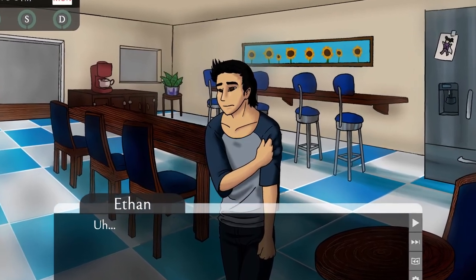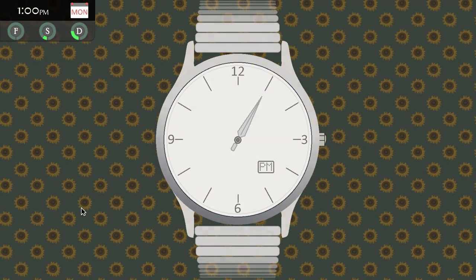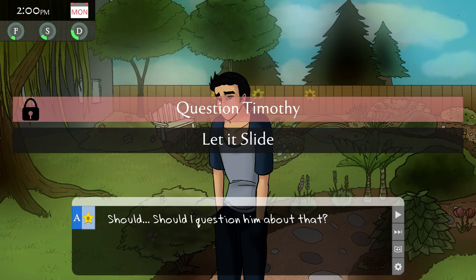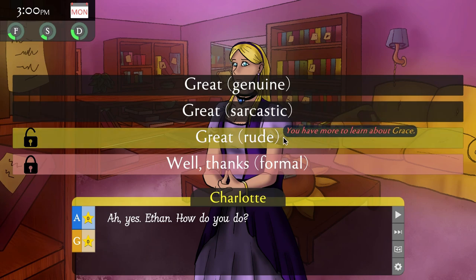Timothy is a new character that appears, as well as a stress, fatigue, and depression bar. This is literally a social battery simulator. Now we are playing Hangman in the Garden, and fun fact, I didn't win. Some actions are locked if you have not unlocked enough of a certain skill. And after this realization, I met Charlotte and Trissa, which are new characters in the story. And I love that all three answers are the same, except in different tones.